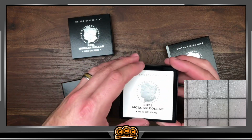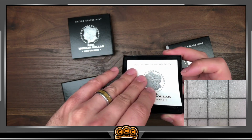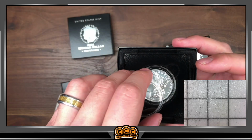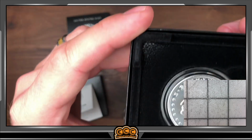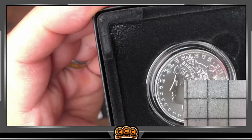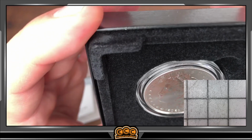And let's check out this one, New Orleans. Oh my gosh. Look at this. Oh, and it is scratched. Right there. Between the P and the L. And again down here on the 21. Unbelievable.